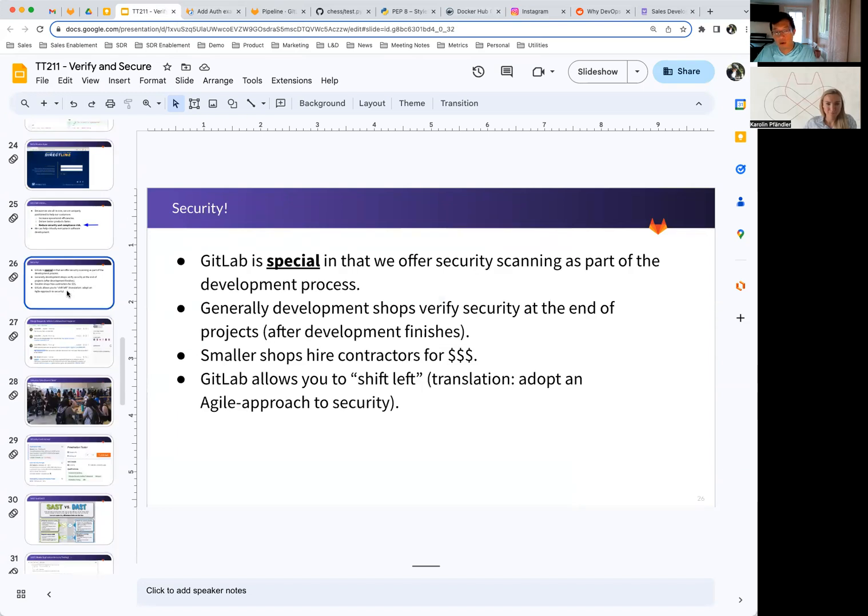A lot of people don't have this. This is what we call DevSecOps. DevSecOps is automated security scanning. Okay, and so that's what we do.